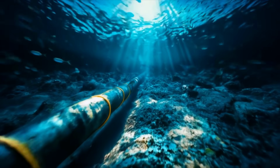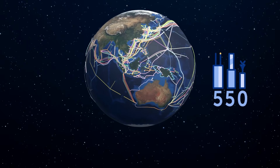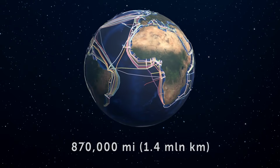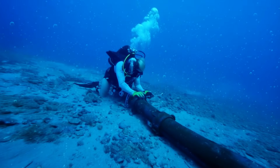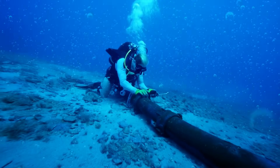Think about undersea internet cables, which are essential for global communication. There are more than 550 active seafloor cables around the world. Their combined length is a whopping 870,000 miles. That's enough to wrap around our planet 35 times. When a submarine avalanche breaks seafloor cables, the effects are usually super expensive and devastating.